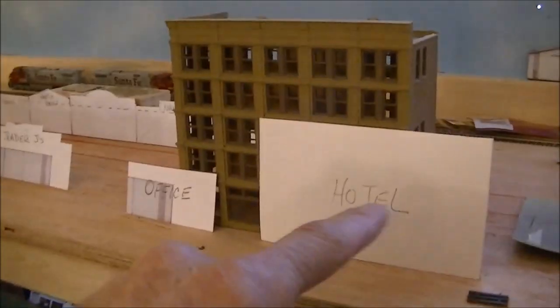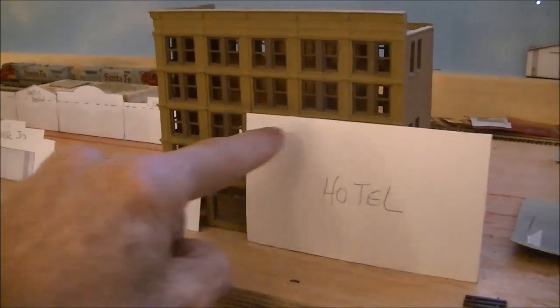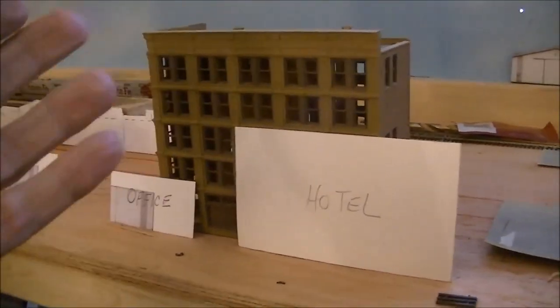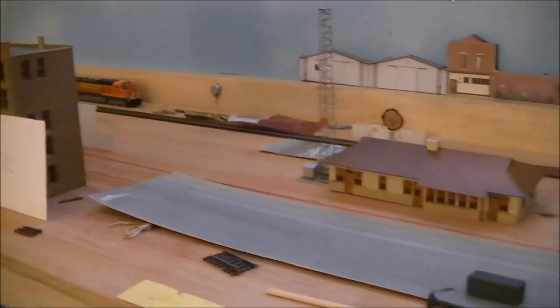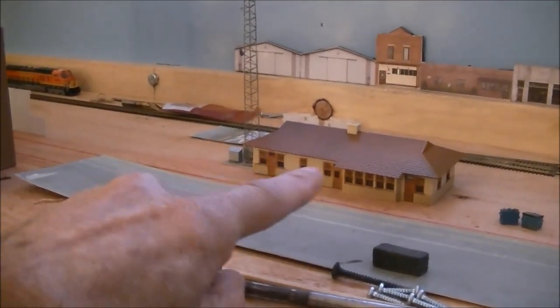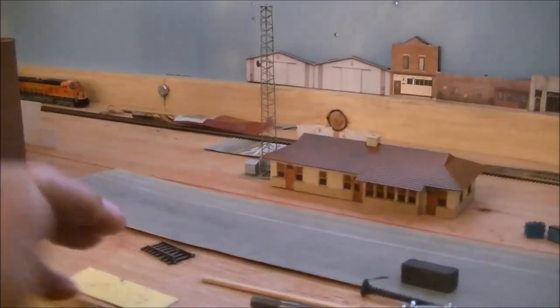This is going to be a hotel here, and I think I'm going to modify this building by cutting off these 2 top floors and making it the hotel that's there. It's pretty much the same color and all of that stuff, so we're going to keep it like that. Then we're going to move on down to the depot, and I also have to build a platform for the depot because the depot is up on a platform and it's pretty much up close to the street.